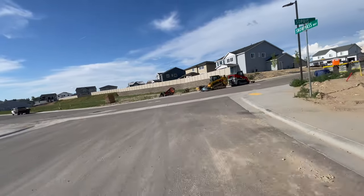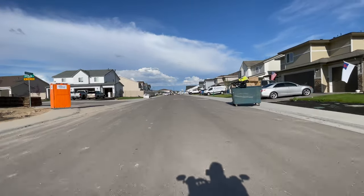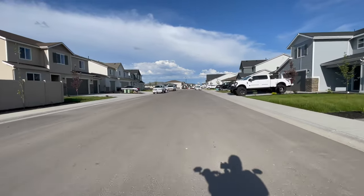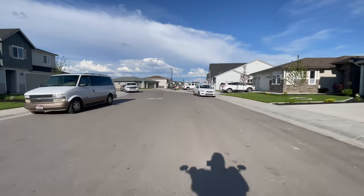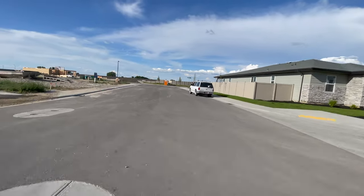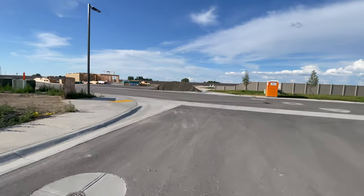Bunch of building going on right here. Well, not right this second, but you can see all the equipment. A little bit, actually. It's quitting time. It's like 5:30. Clubhouse is to my left, I'll show you.